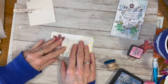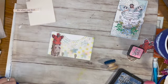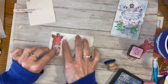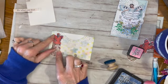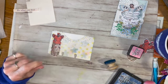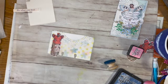So I'm gonna put that on there. I'm gonna put her on here. Now I should go around. Well, it's a nice part about having the white border doesn't show that much, but I know what I should do, or could do. It'll be fun.